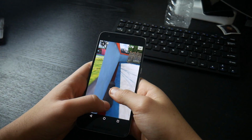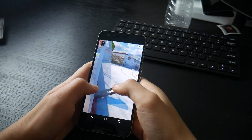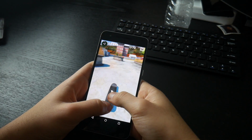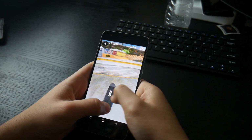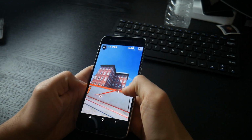We could also flick our fingers to the sides, that way we can start doing a couple of more advanced tricks. Like this, we could flick it this way, and now we've done a kickflip. We can also move it the other way and flip this way. We could also flick both of our fingers, and that way we'd have a spin flick. So basically it's just a bunch of fun.